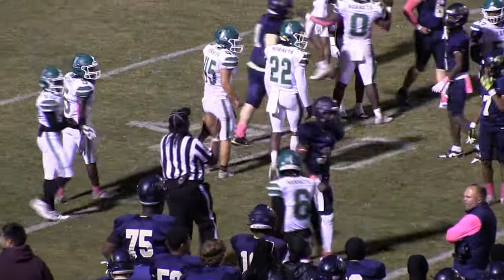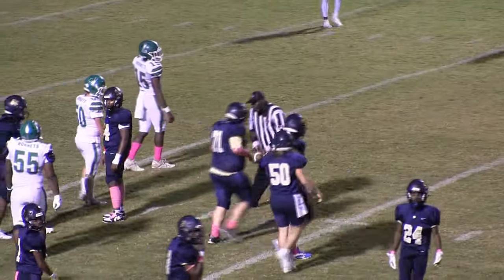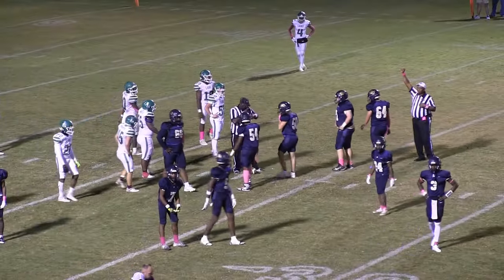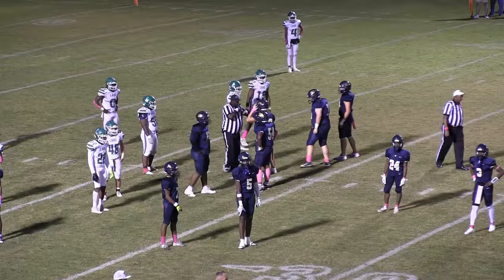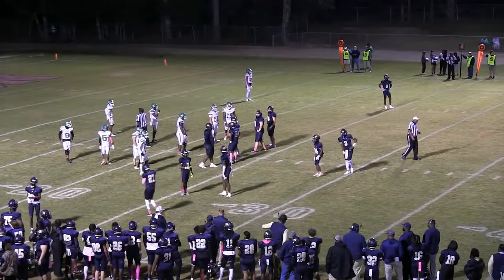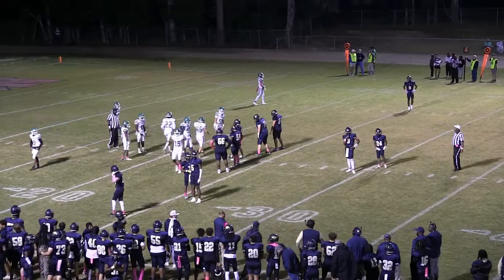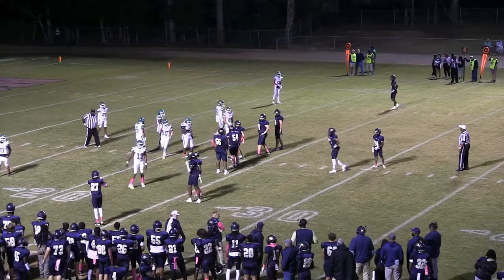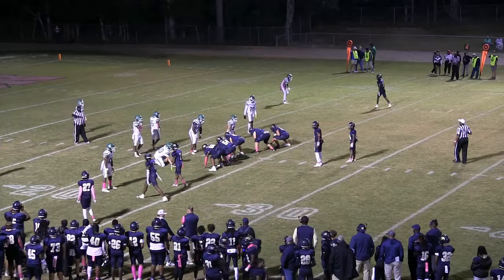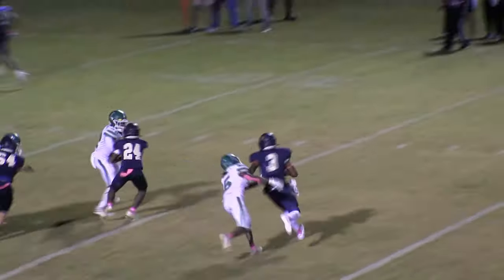Stowers on the keeper. No gain. Fourth down and 9 with 1:37 remaining. I'd like to remind you again, I said earlier about next week, we travel to Northeast Jones for a key division matchup. We have two regular season games left, Northeast Jones, and then we'll play Forest to finish out the regular season.